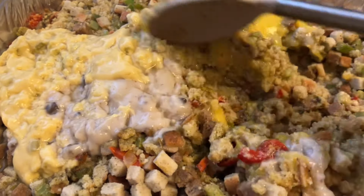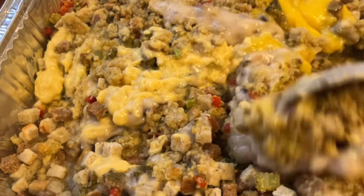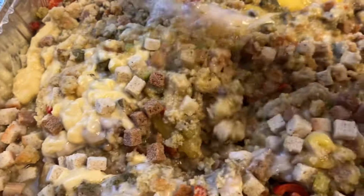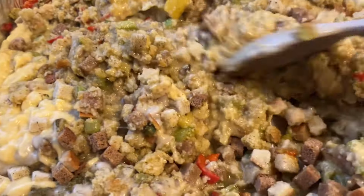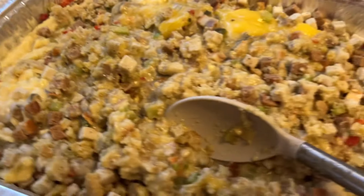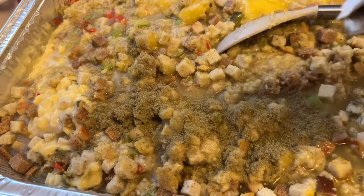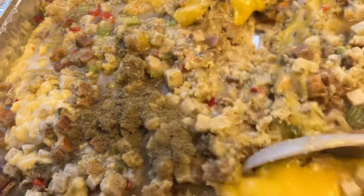Y'all, I used to think making dressing was the hardest thing in the world. Actually, it's so easy. And it's just based on how you like the seasoning. Some people just like poultry seasoning. Some people like sage. This year I used both. I usually use sage, but I did use both. And you just want to make sure that you keep it juicy. I like to call it juicy Lucy. Just make sure it's loose.